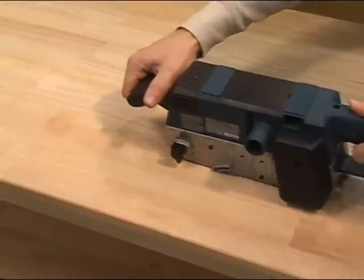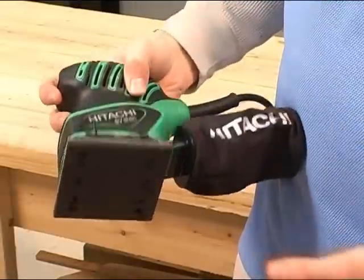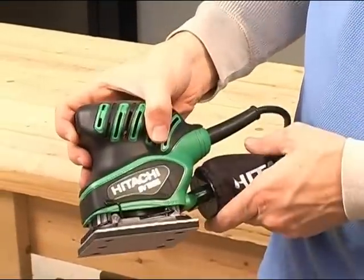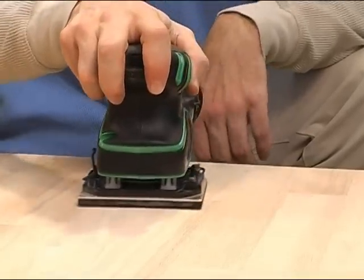To properly use a belt sander, guide it with the grain of the wood. Don't press down hard, but do hold on. Pad sanders, and remember that term includes both orbital and random orbit sanders, are used for all kinds of sanding projects, including furniture, walls, ceilings, floors, cabinets, and other woodwork.